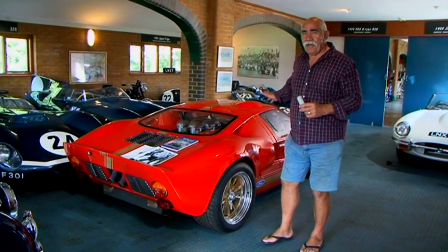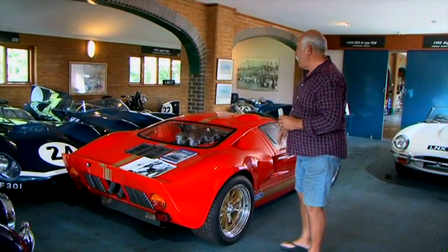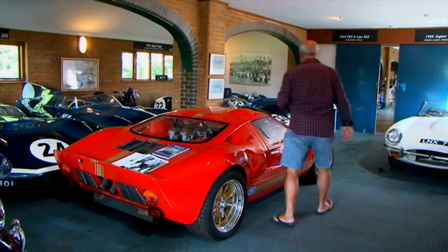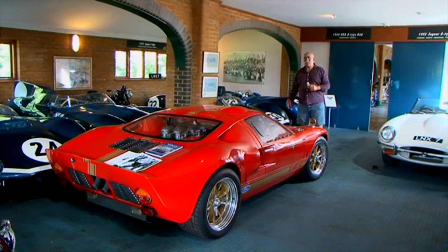And just in this little area, he's got some of the cars that actually went on that truck, 3 at a time, to the race meets. Most of them are Jags, as you can see. And it is just amazing. I'm in the same room with some very, very famous racing cars.